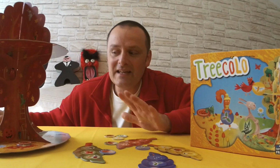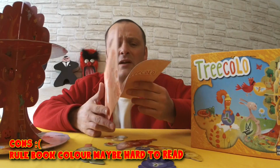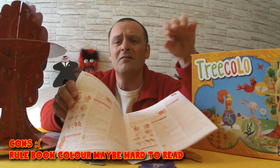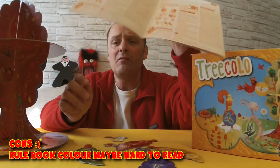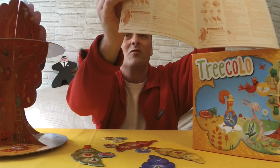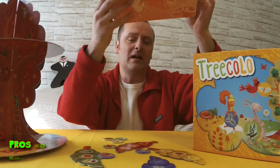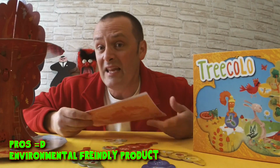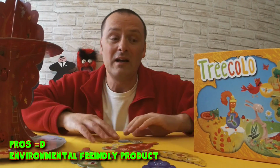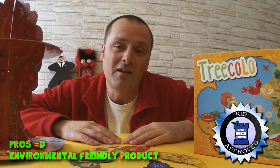If I have any niggles about anything about the game, it's the rule book. It's been printed in orange ink, which is, I don't know, maybe not very good for reading. And again, when you have the cover totally orange and it goes through with the light, it makes it quite difficult, but it might be eco-friendly ink. And there's another plus for this game. It's eco-friendly. Recyclable, made from recyclable components. What else can you say?